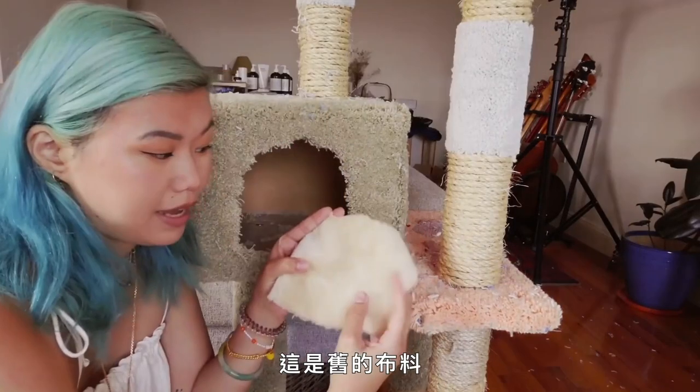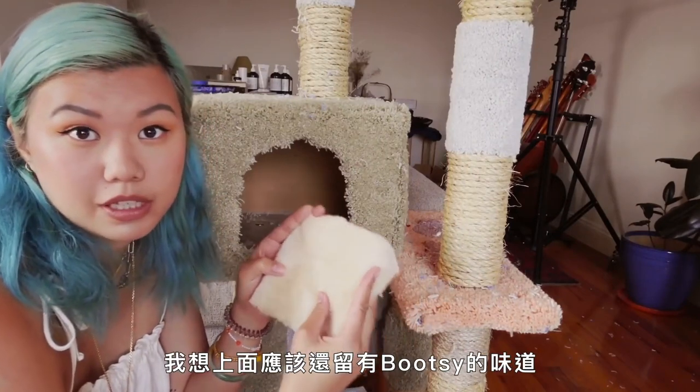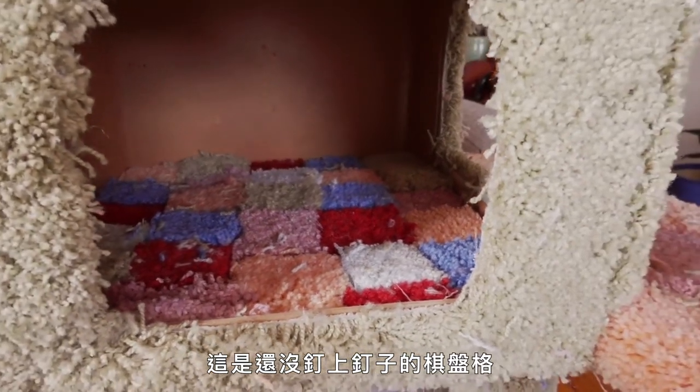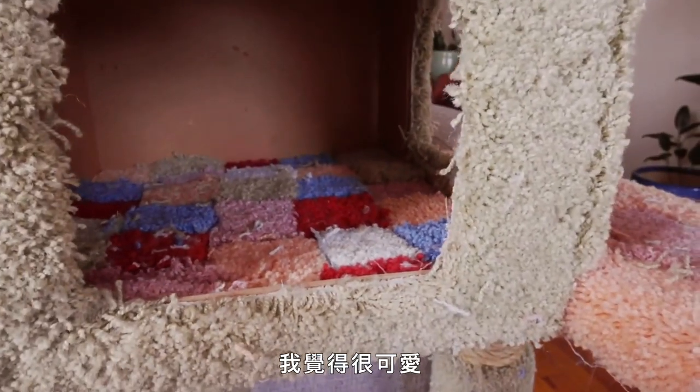So this is the old cat tree fabric that I think still has Bootsy's scent in it. There we go. So that's the checkerboard without the staples in. I think it looks pretty cute.